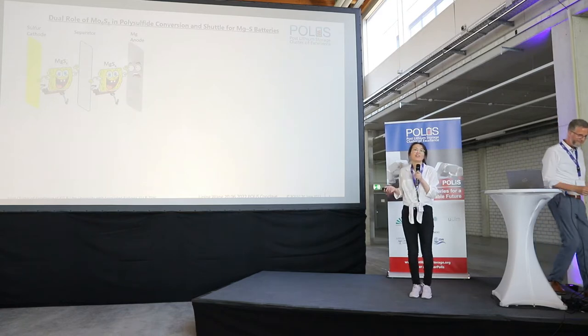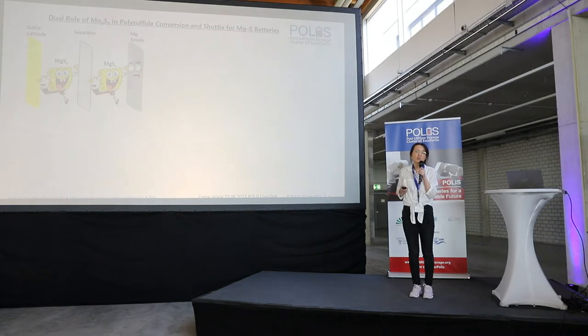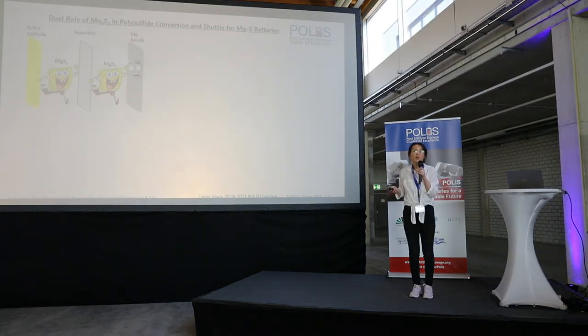now. Inside a magnesium-sulfur battery, there are mainly a magnesium anode and a sulfur cathode. Between them, there's a separator. We know that both magnesium and sulfur have high abundance and also high theoretical capacities. But things are always not so perfect. When we talk about the sulfur cathode, it may form soluble species called polysulfide, which can dissolve into the electrolyte and shuttle through the separator to the anode part, which people call the polysulfide shuttle.